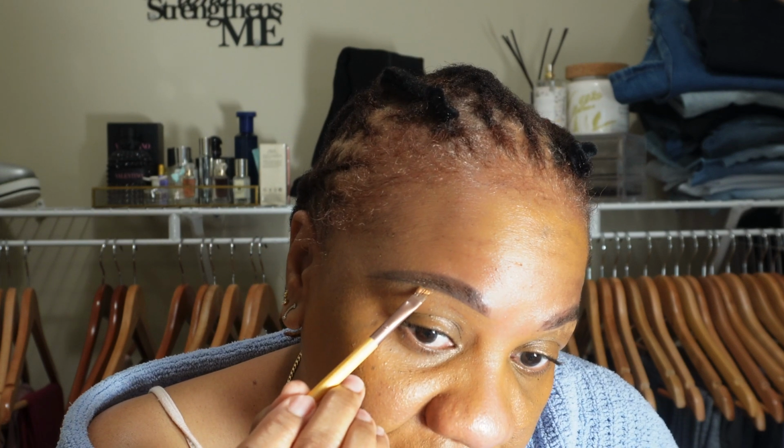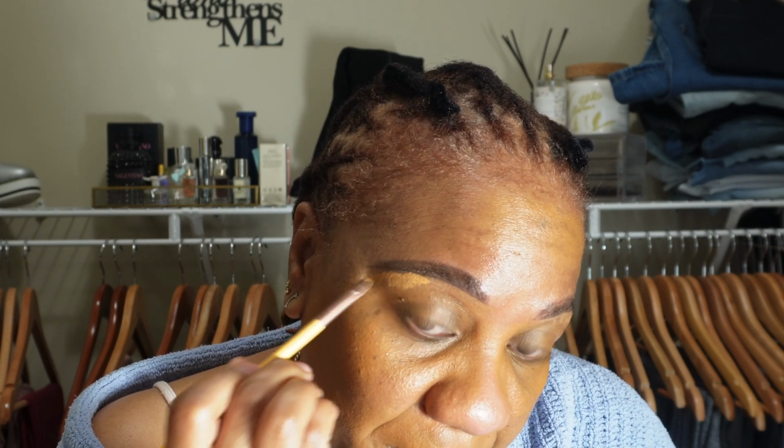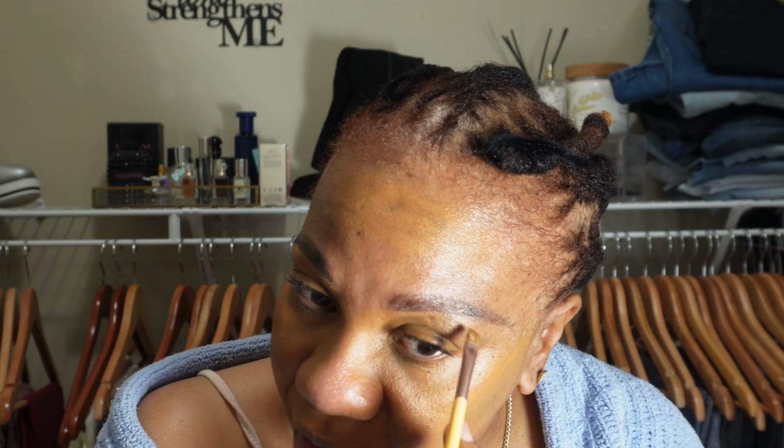Now I do want the outer aspect to be a little bit brighter to give it a lift and just to emphasize the brow bone itself. So I'm now going in with the Too Faced Born This Way concealer in the shade Butterscotch, just to brighten the outer aspect, right on the brow bone.